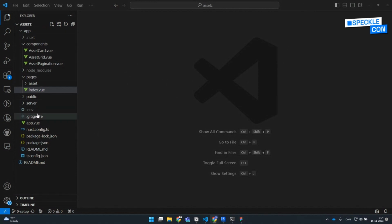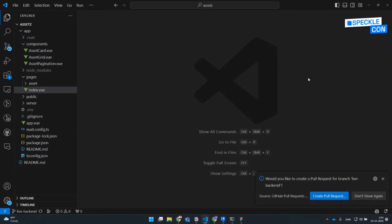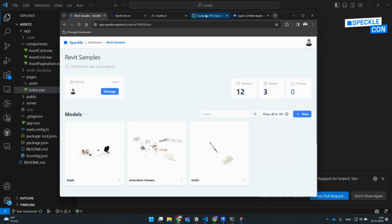I got all of the implementation from Daniel. It's on this setup, so I'm just going to create a new branch that's called live backend. I'm going to push this, and then the first thing we got to do is, I'm going to explain to you really quick what technologies we're going to be using today for the backend.